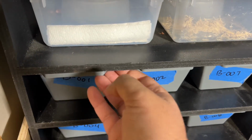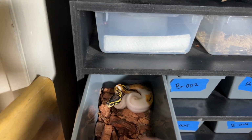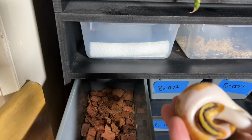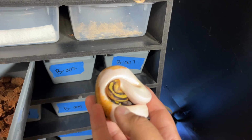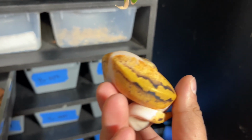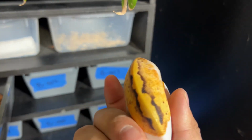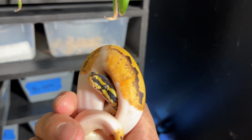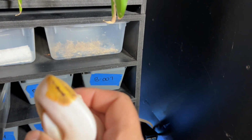But let's go ahead and start off with this first one, which is a pastel pied right here. Let's go ahead and pull out this male. I'm hoping that all these are female, but who knows. Let's try to get that in focus. As you can see, those nice pastel colors on that girl. What a beautiful snake. These are my first pieds I produced.